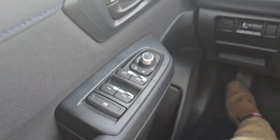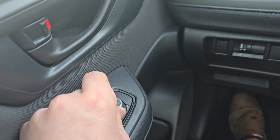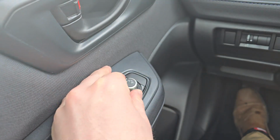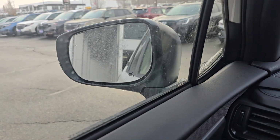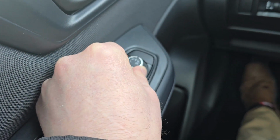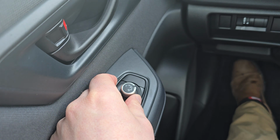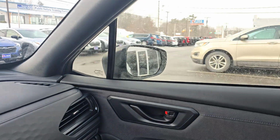Moving left to right, going around the car, we have your mirror adjustment here. Turn it to the L, that's going to be the left mirror, and that's just a joystick to move the mirror around. See that going there. Center puts that in a lockout position. To the right is the R for the right mirror. Again, you see that moving around there.